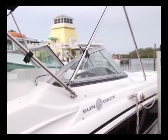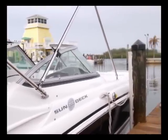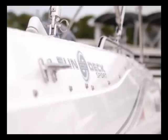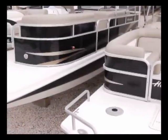We've been the largest Hurricane dealer for many, many years. We started carrying Hurricane deck boats in the 90s. One of the reasons I think we've been the top dealer for so long is just the versatility of this area. Kind of matches the versatility of the boat. Here I have 12 months of boating. We don't put them up, and only have a 3 or 4 month boating season. We're using them all year round.